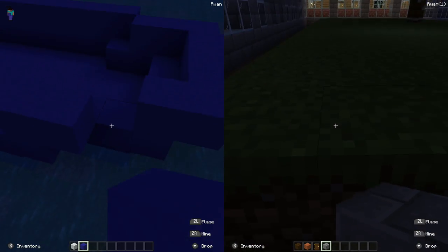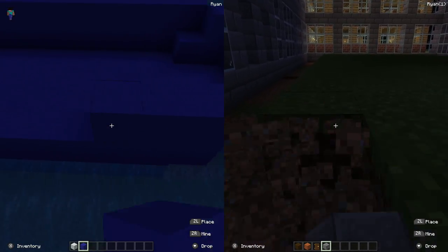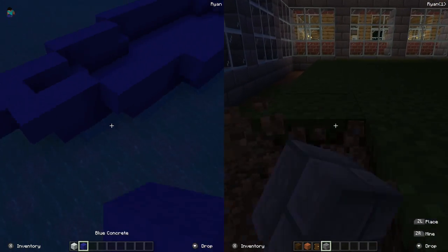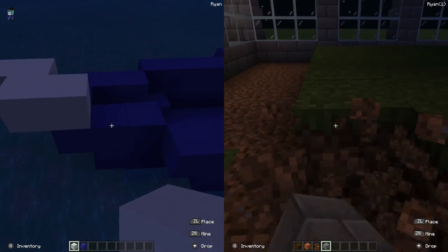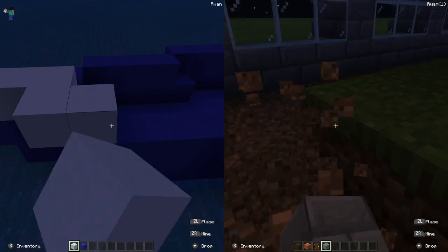You might be wondering, guys, what the heck am I doing? But you guys will see, this is going to be the base of the yacht. I'm kind of building this design from my head, but trust me, I think you guys will like the design.